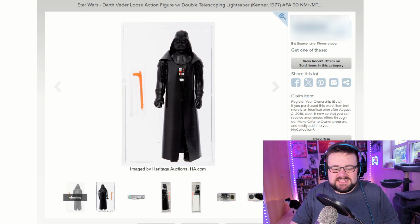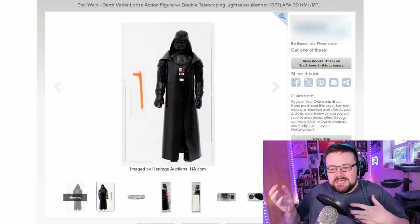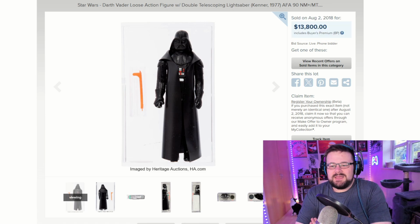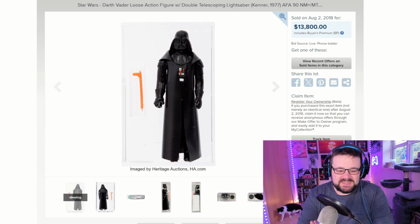So how much do we think this is? A loose 1977 original Darth Vader action toy. How much do you think? 3, 2, 1. $13,800. I could have had $10,000 worth of toys just with this one alone if I'd just kept hold of that. Now, admittedly, that sold in 2018, so the price might have gone up since then. But yeah, it still bites me a bit.